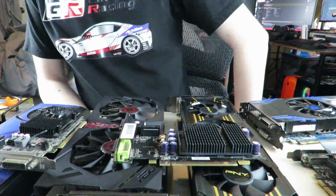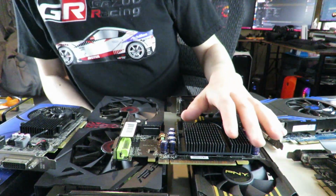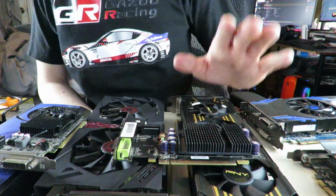So, from that, we go to... These are all part of a... Oh, I paid $35. I didn't pay $50. I paid $35 for all these cards. Dang, that was such a good deal.